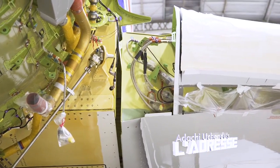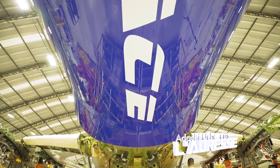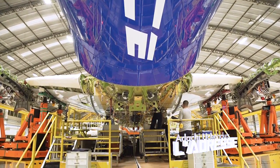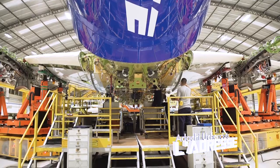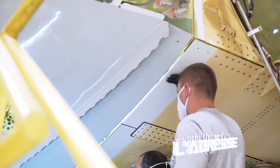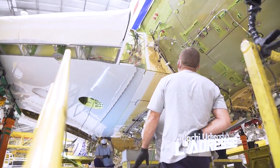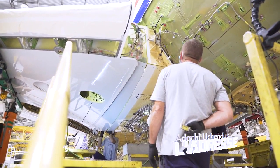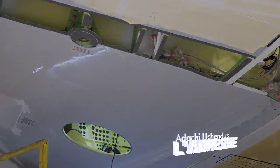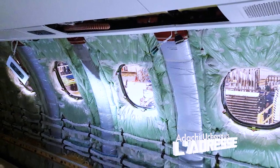Piece by piece, the aircraft starts taking shape. Once the wings were in position, they were bolted firmly to the fuselage, then a final quality control check for tightness. At this point, the floorboards are fully installed.